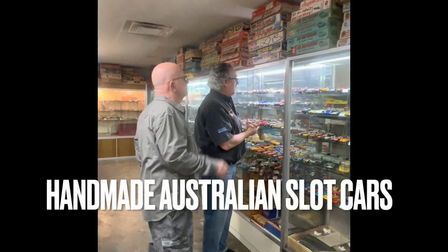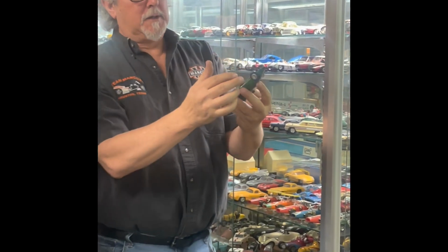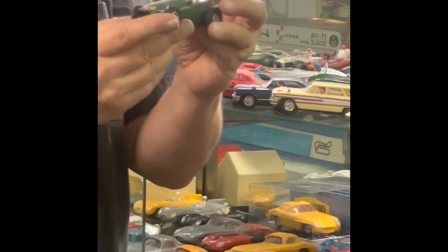What do we have? We have some very early slot cars, about 1960, handmade in Australia. Carved out of wood, with early motors, like a Pittman type of motor. Yes, and a pin guide, beautifully made.